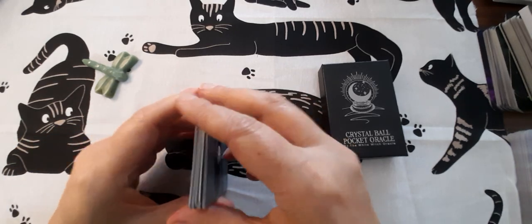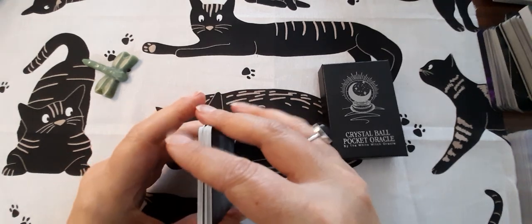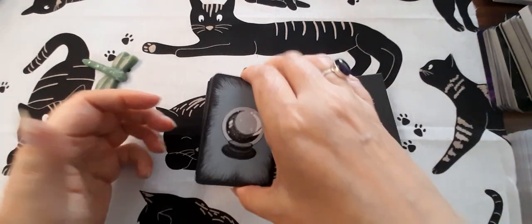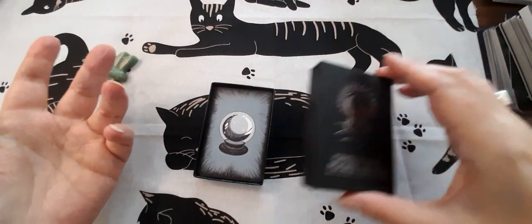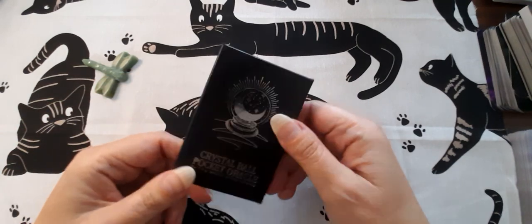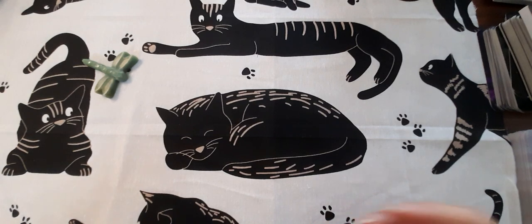So you can see there might only be 12 cards there. I'm not sure how many, but you can see these are only going to be useful if you were asking a very specific question, like should I do this, should I do that, should I go out with somebody or not, should I follow somebody's advice, I don't know, but just a very specific black and white question. It's a cute little deck though.